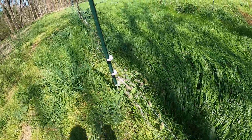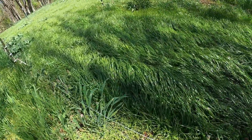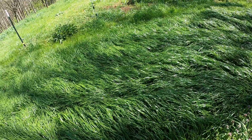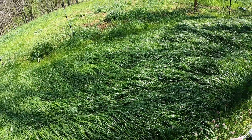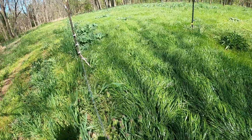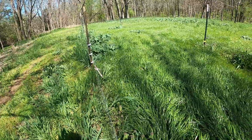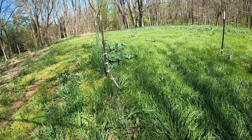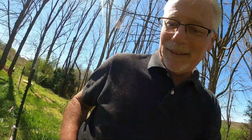And here in this general vicinity, this is the lowest point in this path. And when it rains, their hooves leave little prints, and they have a tendency to pug the place up really badly. And so it just gets softer and softer.